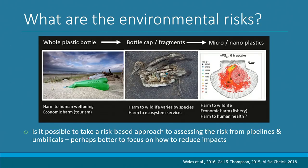But when we're thinking about the environmental risks, I think we can all agree from the scientific consensus so far that there is potential for plastics associated with oil and gas, pipelines and umbilicals to cause harm, but it's how we actually frame that. So it's really difficult to take a fully risk-based approach to assessing risk in this way. If you take the example here, a whole plastic bottle might have harm in terms of economic and human well-being harm, but it's going to struggle to do harm to creatures unless they're really big, because they won't be able to ingest it. Once it's broken down into microplastics, then that's a different story. Then there's a much greater potential for harm to happen.